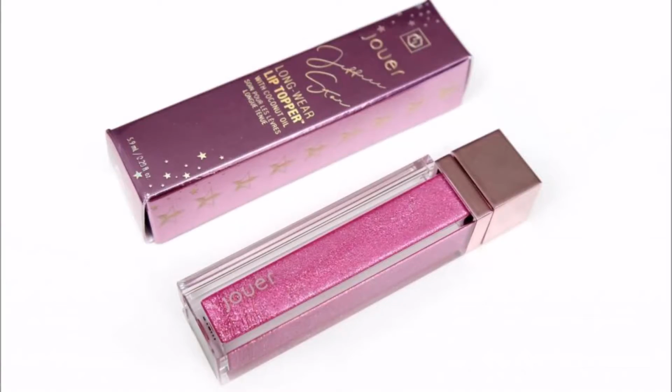And lastly, for collabs I did not want to buy, there's not really anyone that sticks out off the top of my head, but definitely one of them, Jeffree X Jouer. I know it was for a good cause, but that pink looked like bubblegum and it kind of made me want to throw up. No, maybe that's too harsh to say.